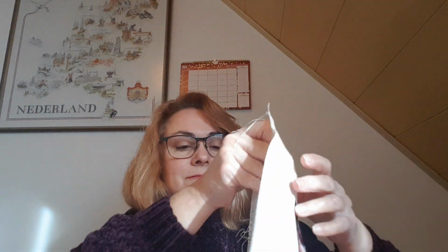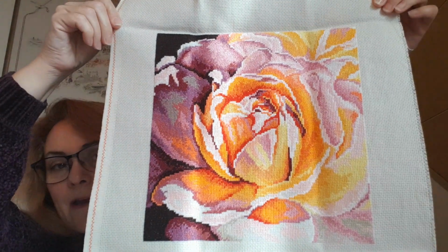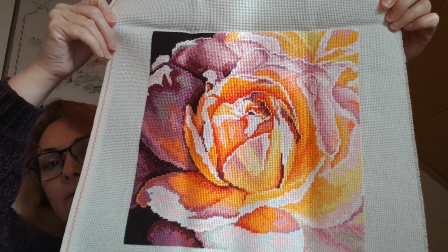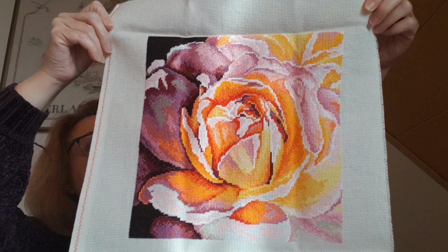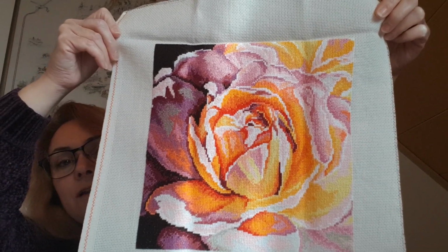And then The Secret. I love this one. Which way around? I think when I held it up last time in a floss tube, I had it upside down. Clever. This was a kit by RTO on this sort of off-white, slightly buff 14 count Aida. It's lovely. I finished this on the 11th of November, and it really was a pleasure to stitch. I love just about every single colour.